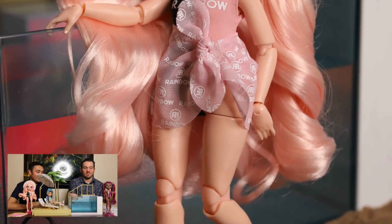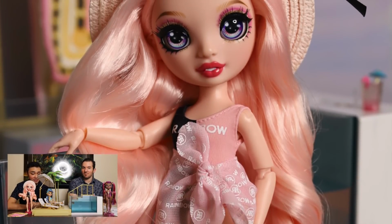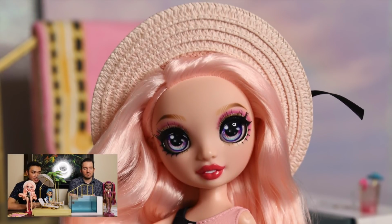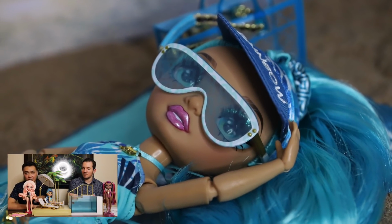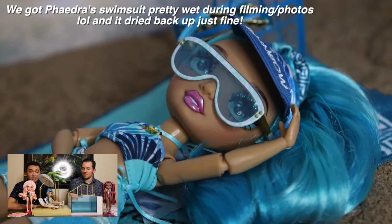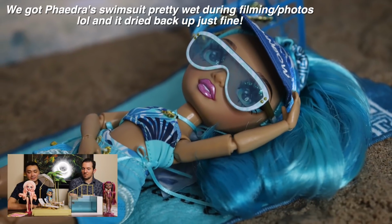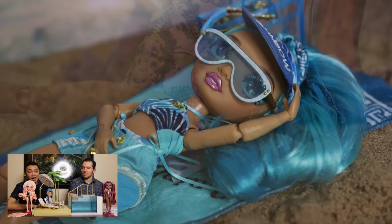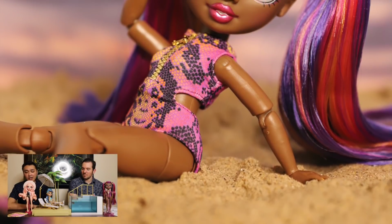Do I think they're worth $31.99? I think, given seeing the fabric in person, they use pretty luxe fabric for the bathing suits. I'm very curious. I believe they said that the fabric used on these dolls is actual swimsuit fabric, so it might be more durable in water. That could raise the cost of these dolls. But overall, we come to expect high quality from Rainbow High given their price point, and I think these really deliver on that front.